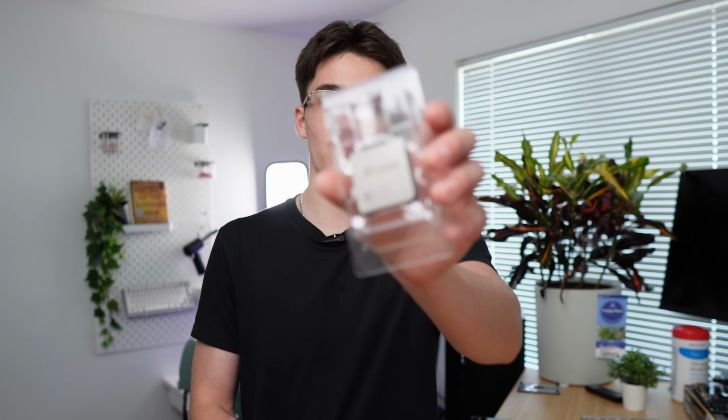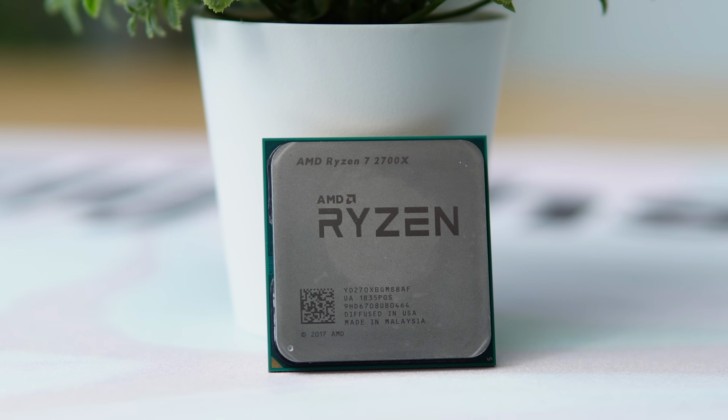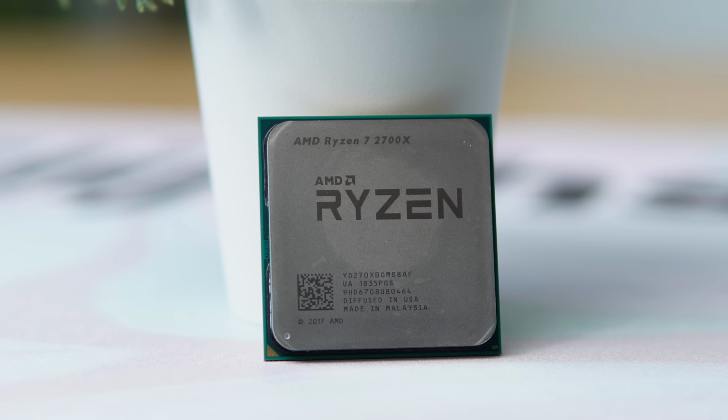For our CPU, I know people are gonna have opinions about it, but I'm going with the Ryzen 7 2700X, 8 cores, 16 threads, base speed of 3.7 gigahertz. Now it is on the Zen Plus architecture. It's built on the 12 nanometer process and it only has 16 megabytes of L3 cache.